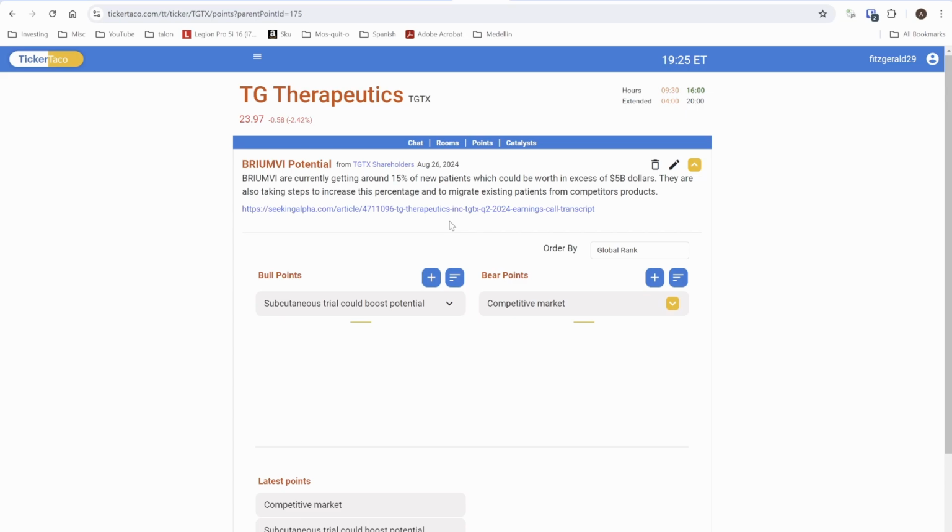So currently Briumvi is getting around 15% of new patients, and this could be worth in excess of $5 billion. They are also taking steps to increase this percentage and also to migrate existing patients away from competitors' products. Of course, even achieving a $5 billion revenue would make this $3.5 billion company look very good value indeed.